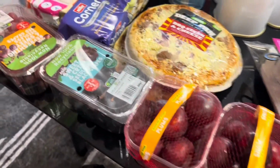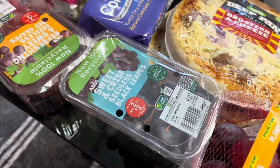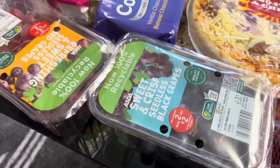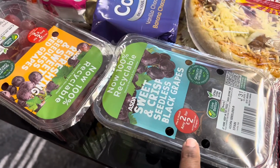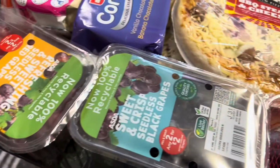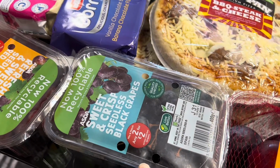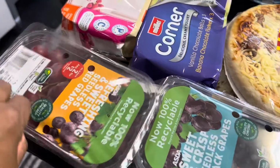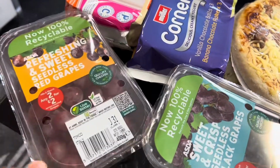Then I bought grapes. The grapes, they said any 2 for £2. So I got this color, the red one. This one looks like the black one. Yes, seedless black. And then this one is seedless red.